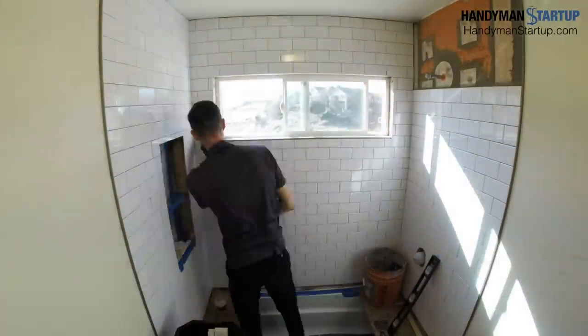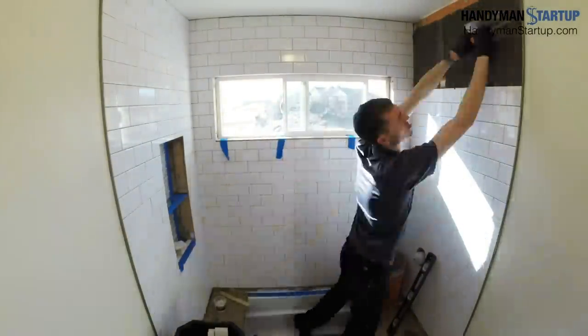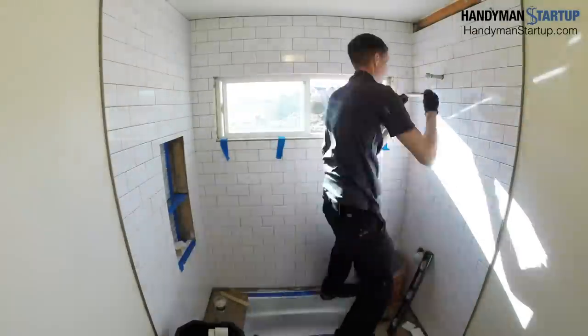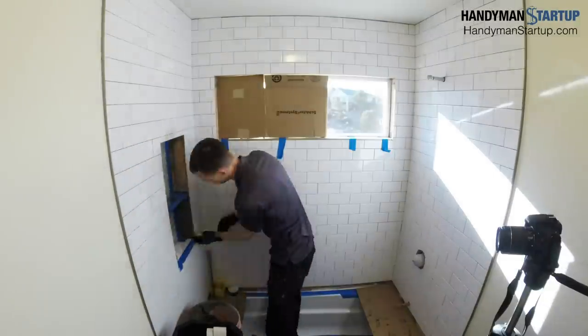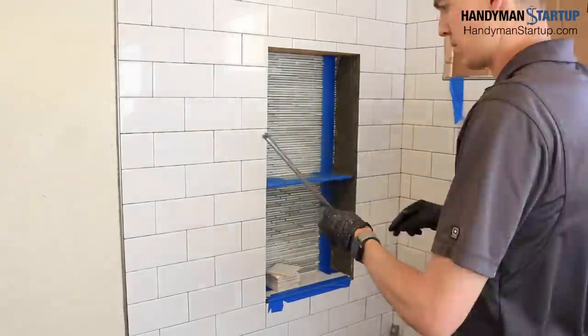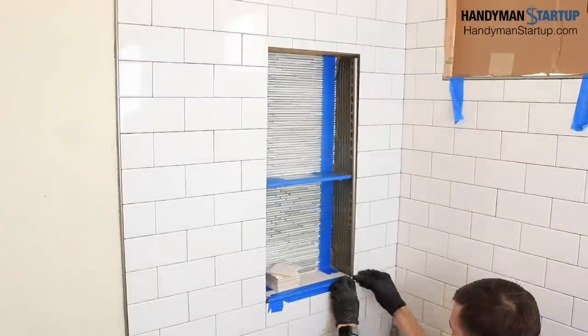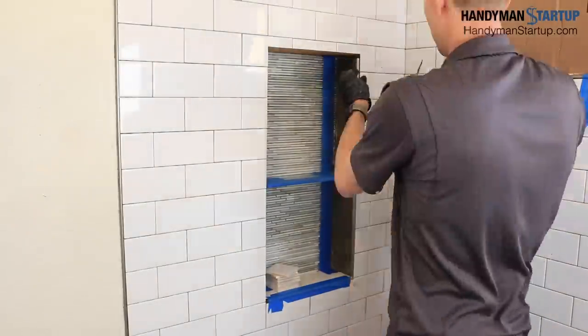One thing I found from this project, the window and the niche took a ton of time to do. Just a big flat wall actually goes pretty quick. But when you have a niche and you have to cut a bunch of little pieces of tile, and I'm using this little trim piece that gives you a nice round corner, kind of a metal look on the edges.